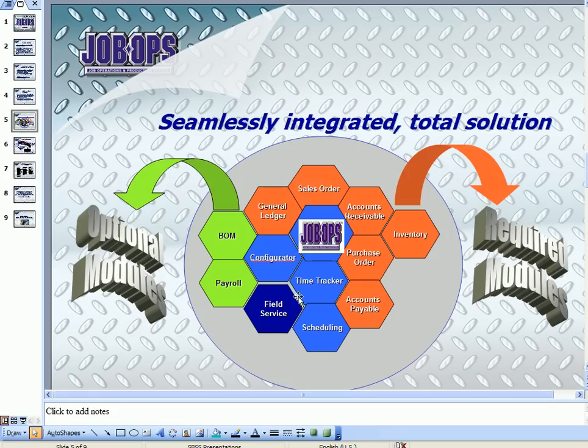To give you an idea of all the different modules that Job Ops touches, it's extremely comprehensive. It communicates with bill of materials and payroll, and the general ledger, sales order, accounts receivable, inventory, purchasing, accounts payable.